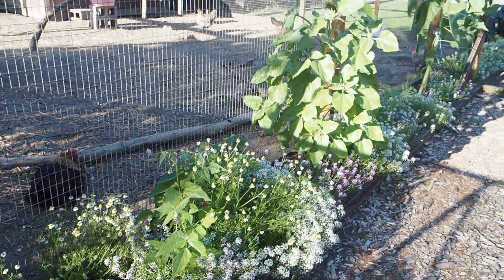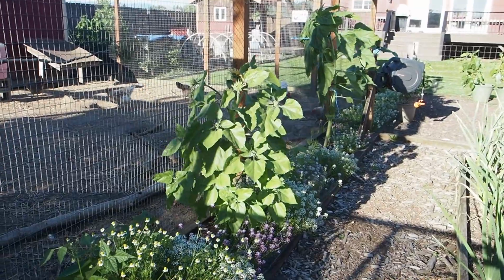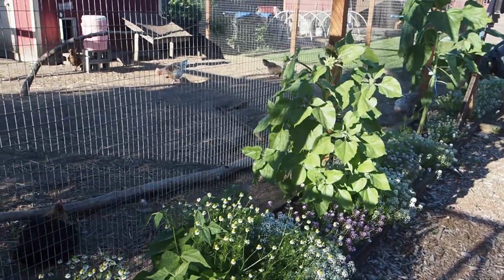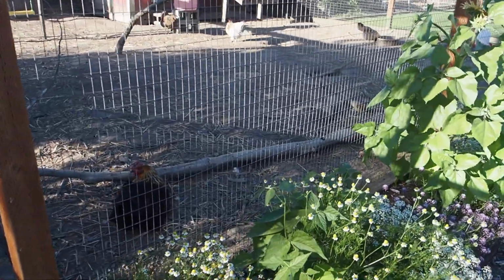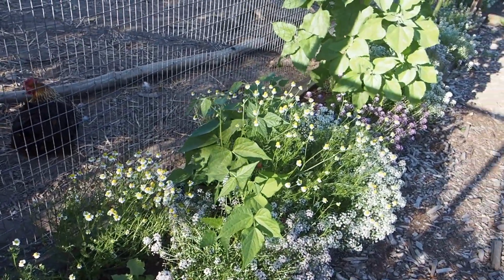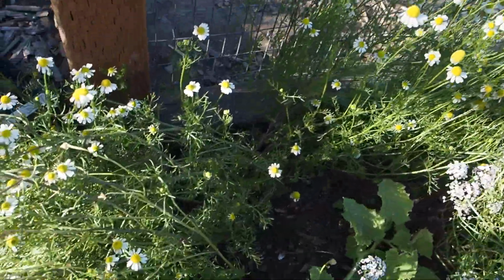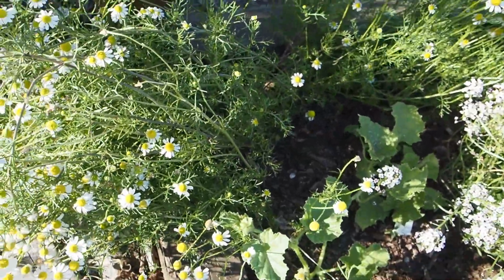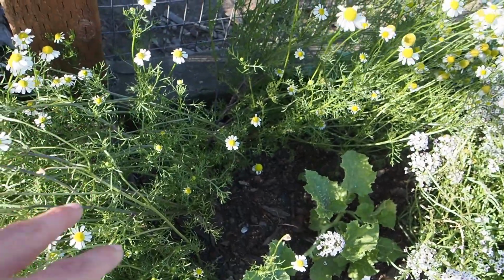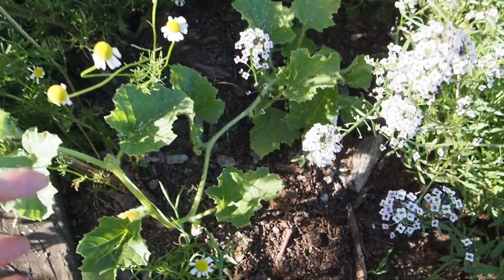Now this here is a new bed that we put in. Actually, the bed was already here, but it just had grass and weeds growing in it. And this is along the chicken run. We decided to pull out the grass and just plant a bunch of random stuff in here. So it's mostly flowers. We've got some chamomile. This chamomile actually volunteered next to the bed, and I just dug it up and repotted it and replanted it in here. We've also got a few edibles.